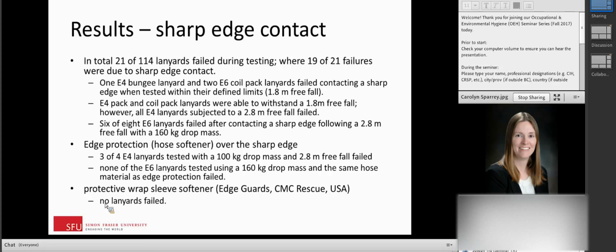We tried this other intervention, which is a sleeve wrap. This was made for rope access work.